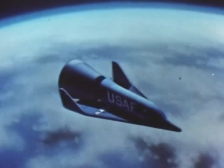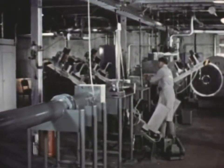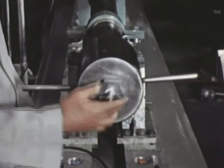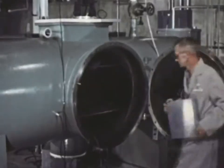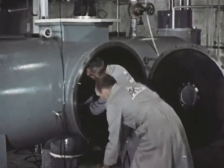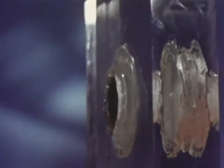Another problem. What happens if a spacecraft collides with a tiny meteorite or some space debris during its orbital flight? The air inside this hyperballistic impact range is conditioned to simulate an altitude of 250,000 feet. Tiny particles are then fired into thick blocks of lucite or heavy metal plates at speeds exceeding 5 miles per second. The high-speed camera records the effect. The small, BB-sized particles produce large craters in the targets.